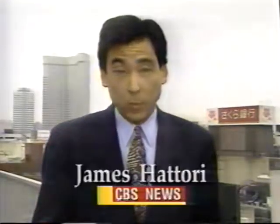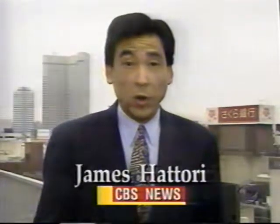We might see a one-issue cabinet oriented toward reform. In that sense, a kind of provisional government. Whichever coalition comes to power, it will be without a clear political mandate, possibly leaving the next prime minister at a disadvantage dealing with the powerful Japanese bureaucracy while trying to decide critical issues like trade policy with the U.S. James Hattori, CBS News, Tokyo.